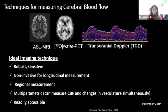ideally, you want a technique that is robust, so it's highly reproducible. You can do it multiple times in the same person and get similar results. In a healthy person, if you were to scan the brain multiple times, you want to get the same blood flow measurements. So you want a technique that's very robust.